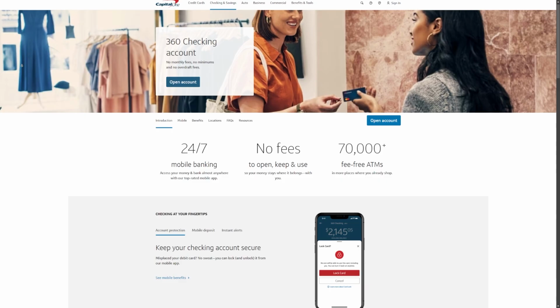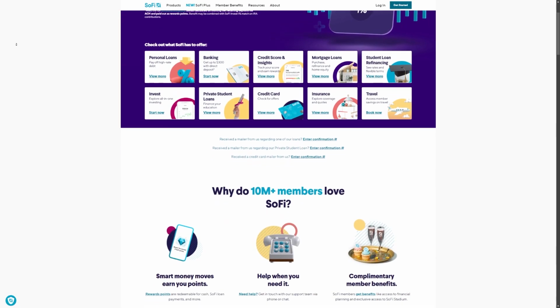Which is better? If you're trying to choose between SoFi and Capital One 360, they both offer free banking and high yield savings, but they cater to different needs. Here's how they compare. First of all, we will talk about fees and account features.